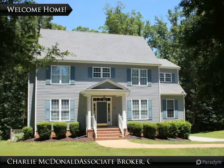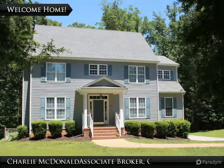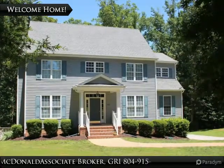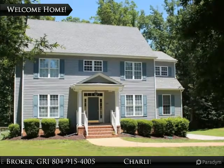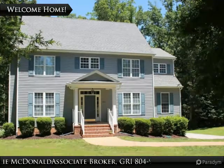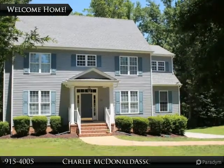Welcome home! Better than new. Double lot home situated on a quiet loop near the lake and golf course at Mill Quarter in Powhatan. Finishable basement complete with stub-ups for bath along with a finishable third floor for your family to grow. Oversized two-car garage. Nice, flowing open floor plan.